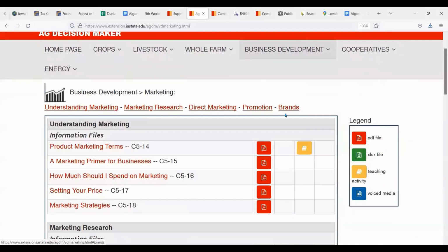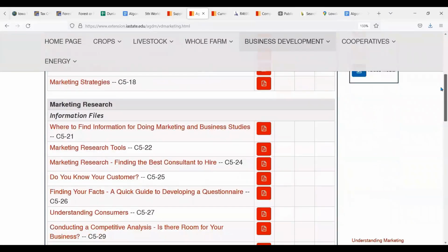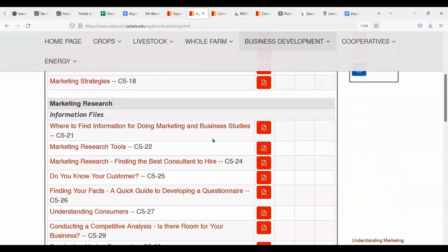A lot of these are going to be PDF files that you're going to be able to get access to. Sometimes there'll be Excel spreadsheets. The teaching activities are ones that are a little bit more interactive and engaging, and that's nice. And then certainly the blue ones are where there's actually a voice behind it, a voice media type of product. But for the most part, it's just accessing a lot of these PDF documents.